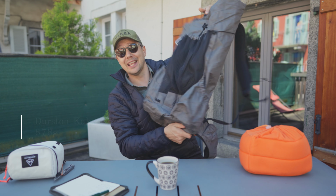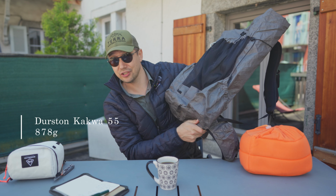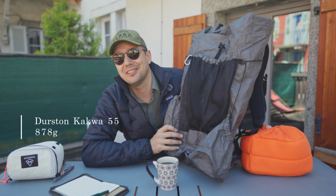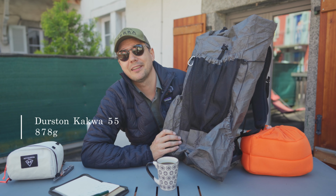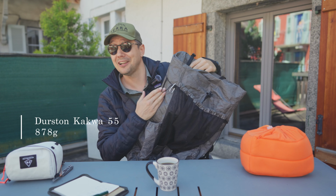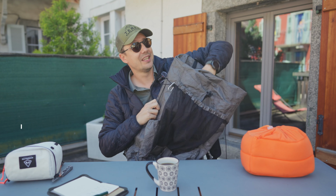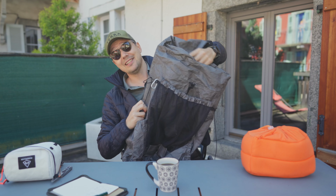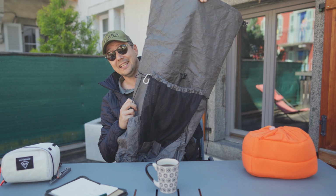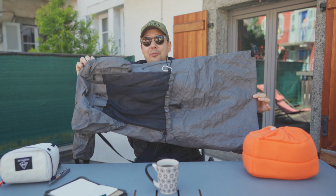So this here is a Durston CA 55. 55 liters is humongous for a day pack. But the beauty is that you can basically fold it down into this configuration, and you can extend it into this configuration. So in this space, we're talking about 55 liters of space. I'm not sure how that's distributed on the inside versus the outside, but it swallows everything.